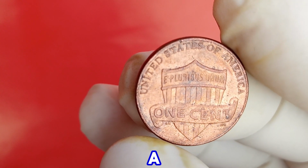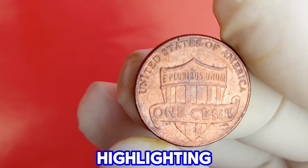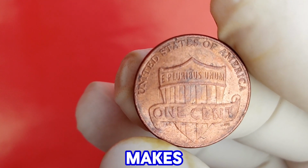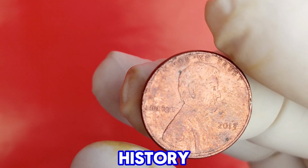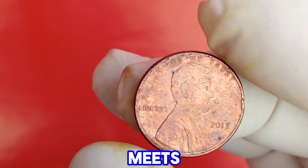Camera zooms in on a 2013 Lincoln penny, highlighting the details. So what makes the 2013 penny so special? It might seem like just another year in the vast history of pennies, but there's more than meets the eye.